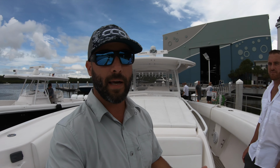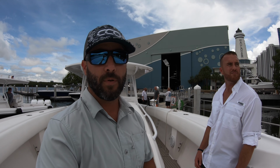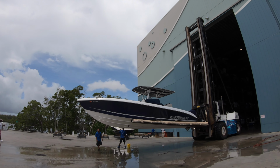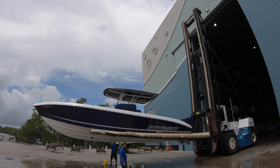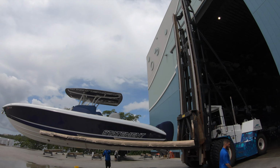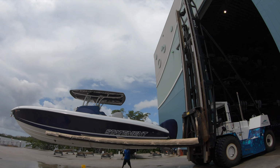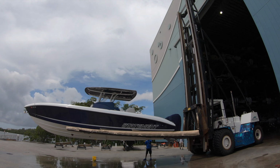It can become a projectile, it can damage your home, your boat's going to get damaged obviously, so just do away with it. We spend a good amount of time here at Haulover, so you've seen this before, but these guys are well equipped to handle just about any size center console at least, and they have tons of them in here. They go about 6 stories up with that forklift, which is unbelievably impressive.